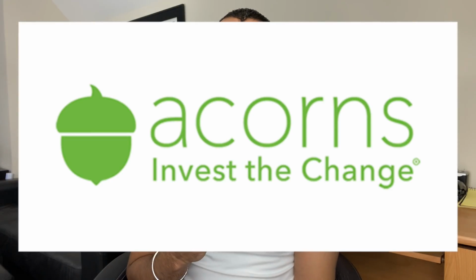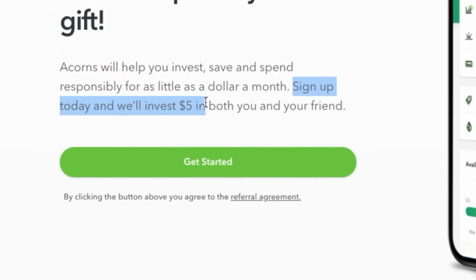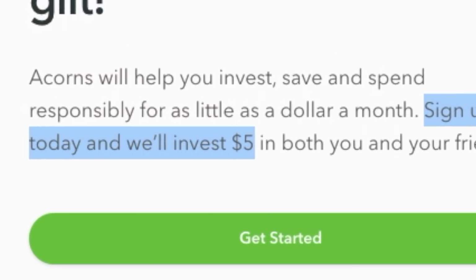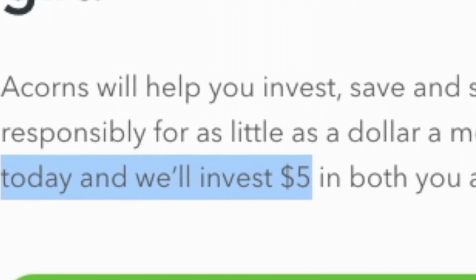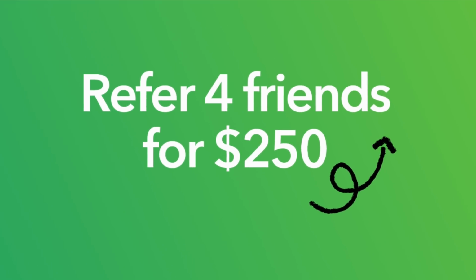Now, let's go ahead and go to the next one on the list, which is called Acorns, and that is an investment app. I'm sure you probably have heard of Acorns, but if you have not, it is a great investment app. With Acorns, the current offer that they're offering is actually $5 for signing up. But once you're actually signed up and you become a customer, they do have a lot of great offers for existing customers. So it's definitely a great app to get started.